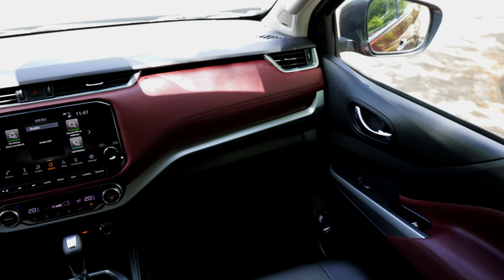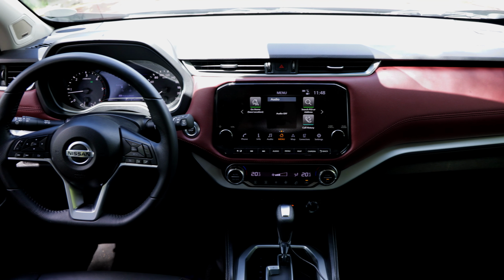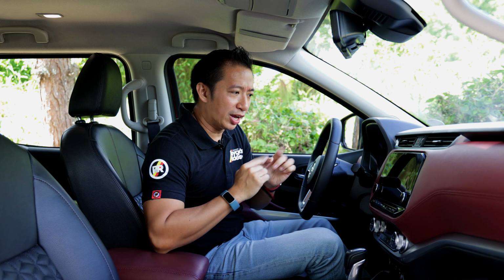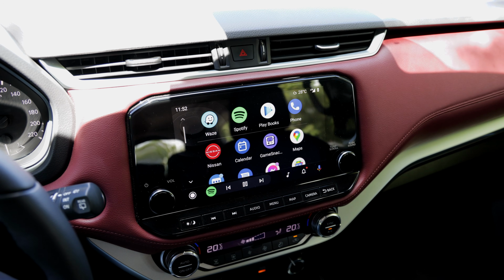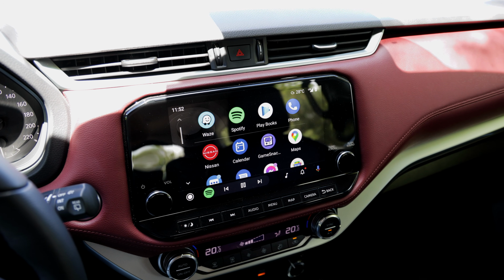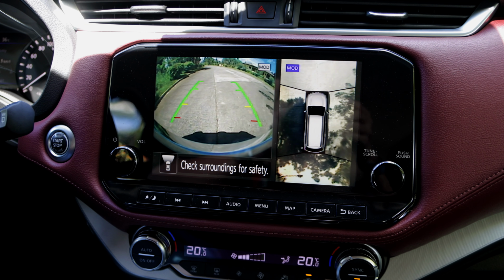This is quite a pleasant cockpit to stay in, guys. I mean, you get ample leather to go around, and we also have all of the necessary convenience and safety features present as well. Now, as for the infotainment system, we have a 9-inch touchscreen infotainment system here that comes with wireless Apple CarPlay and wired Android Auto, and we also have a 360-degree view camera.